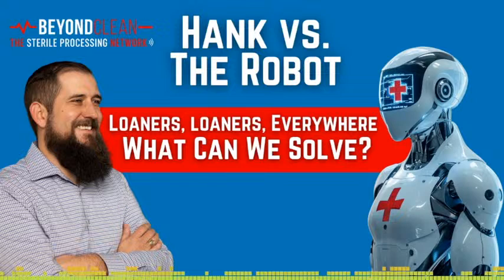One, thorough inspection and documentation. Loaner trays often arrive with multiple pieces, IFUs, and sometimes mismatched or damaged components. SPDs need time to unpack, inspect, and reconcile everything with the packing list. Any discrepancies, like cracked lids or missing instruments, require immediate follow-up with the vendor. Two, reprocessing workload. These trays aren't just plug and play. They often arrive contaminated or inadequately cleaned. We're talking about disassembly, cleaning, sterilizing, and sometimes even more troubleshooting if bioburden or rust is found.